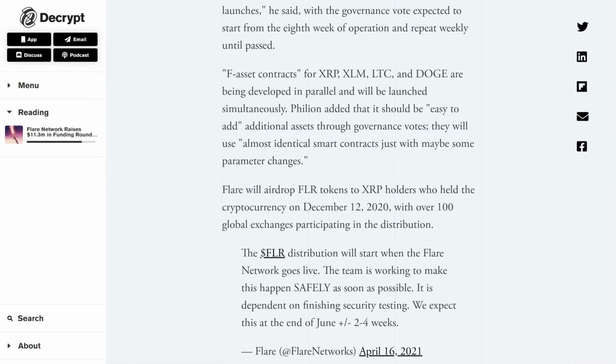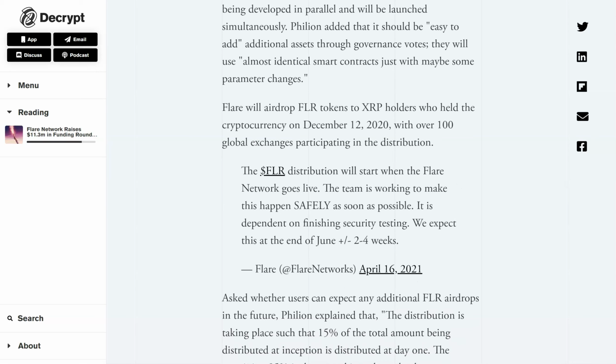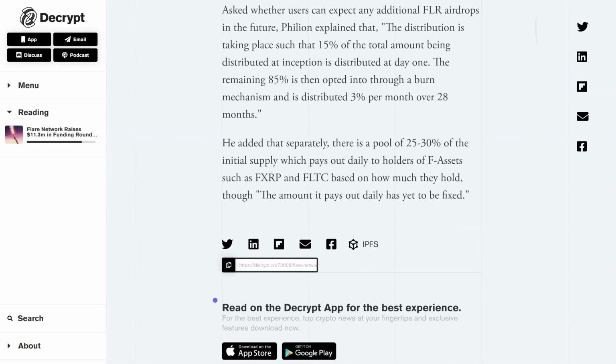Flare will airdrop FLR tokens to XRP holders who held the cryptocurrency on December 12, 2020, with over 100 global exchanges participating in the distribution. The FLR distribution will start when the Flare network goes live. The team is working to make this happen safely and as soon as possible. It is dependent on finishing security testing. We expect it will happen at the end of June, the beginning of July.